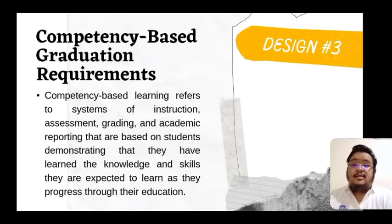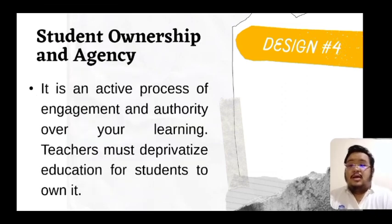When it comes to competency-based standards, they are made clear to students at the beginning of the course. It is about the information and skills that a student mastered throughout their education. The other one is student ownership and agency. It is an active process of engagement and authority over their learning. Teachers must prioritize education for students to own it. In student ownership and agency, students get to make decisions over their learning, becoming actively engaged in the learning and assessment process.